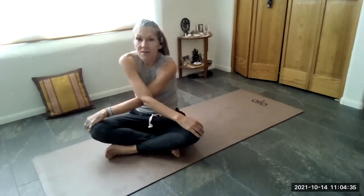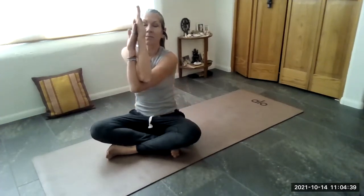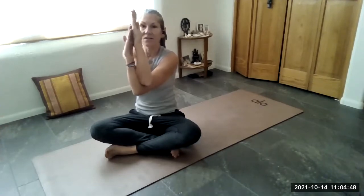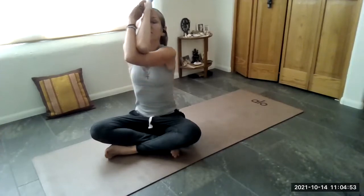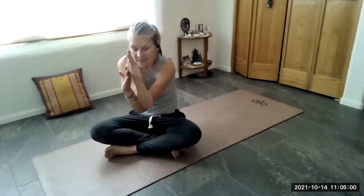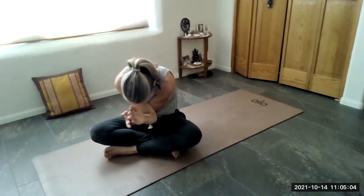And then inhale, bringing the arms into Garudasana or eagle pose. And you don't have to wrap the wrists if that feels too much for you, but you can if you like. Otherwise, you can bring the backs of the hands together. It's a little more gentle of the feeling. And we're going to inhale, just lift the elbows up. Just feel your shoulder blades against your back. And then exhale, draw the elbows into the navel and round here, like a cat spine. And then slowly release that.